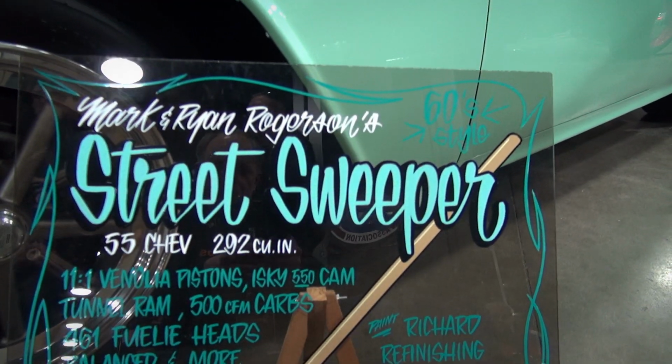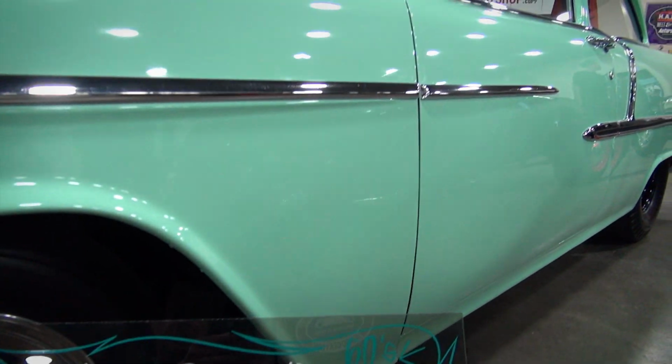The old car here is kind of known as a street sweeper in London, Ontario, and we used to do a little bit of light-to-light action, but in my old age, and she's getting old too, I just take it easy now. I'm Mark Rogerson. I'm a backyard wrench head from London, Ontario, Canada.